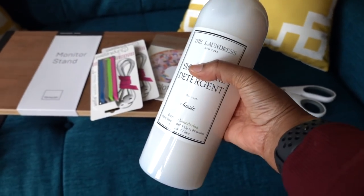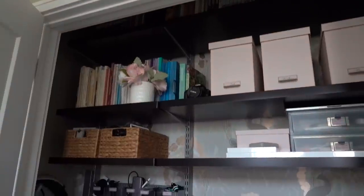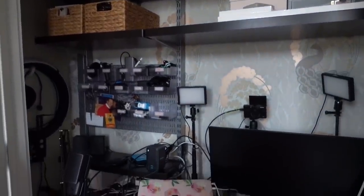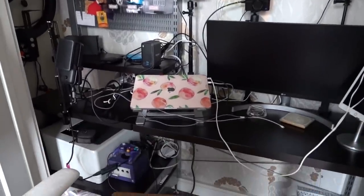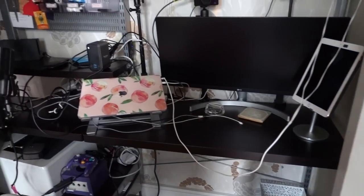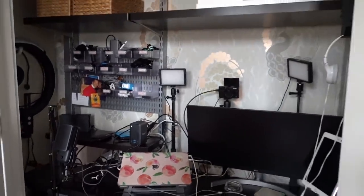I'm addicted to this, and you know what? I'm gonna do the laundry. I'm gonna do a load right now. So, super quick before shot. I know I'm behind the mic and it sounds kind of wonky, but here it is. Here's the before, looking kind of cruddy. Yes, not great. Cords everywhere. Hopefully we'll be able to fix this up. All right, let's do this.